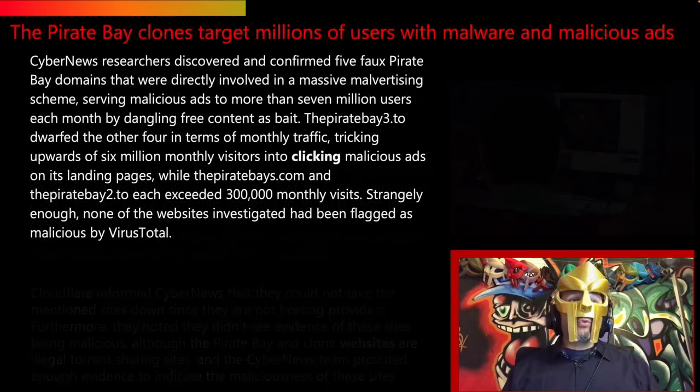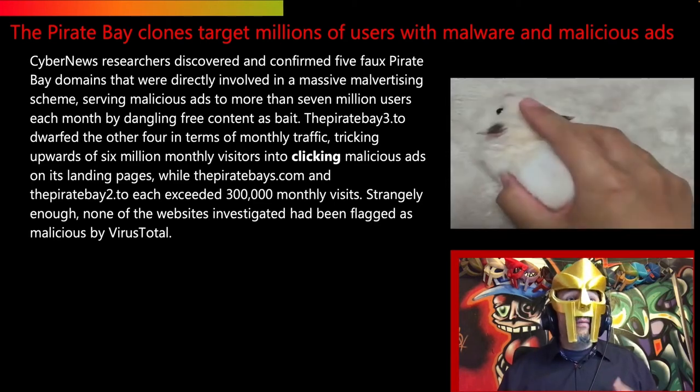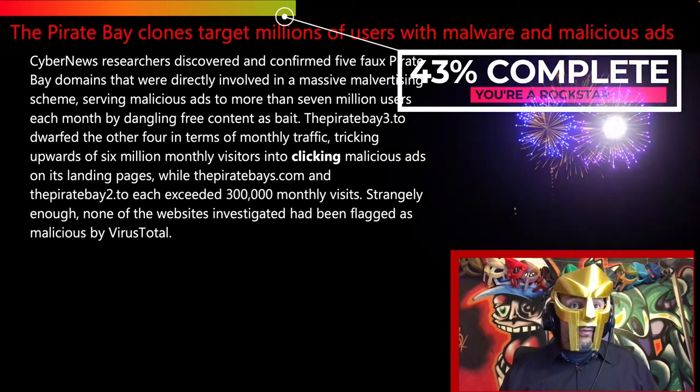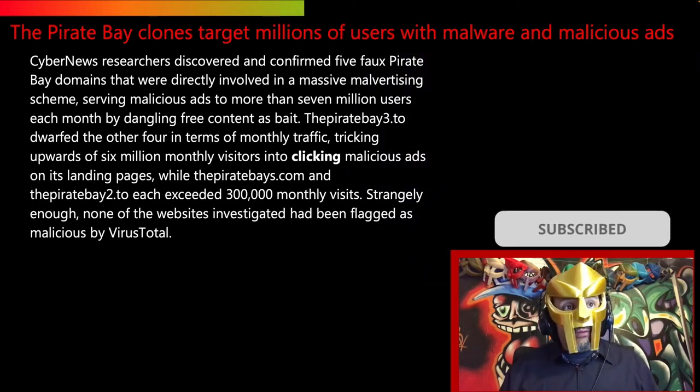CyberNews researchers discovered and confirmed 5 faux Piratebay domains that were directly involved in a massive malvertising scheme serving malicious ads to more than 7 million users each month by dangling free content as bait. The Piratebay3.to dwarfed the other 4 in terms of monthly traffic, tricking upwards of 6 million monthly visitors into clicking malicious ads on its landing pages, while the Piratebays.com and the Piratebay2.to each exceeded 300,000 monthly visitors. Strangely enough, none of the websites investigated had been flagged as malicious by VirusTotal.